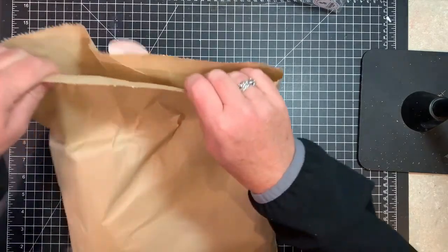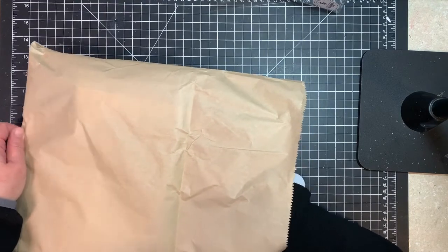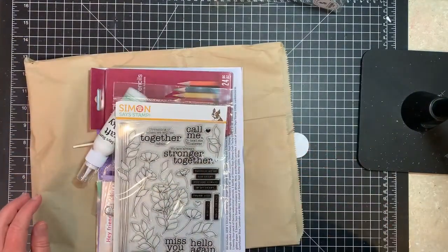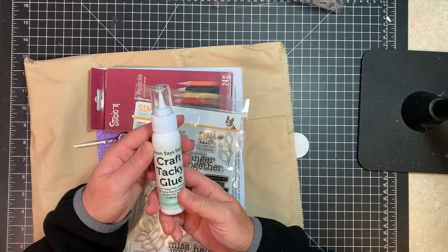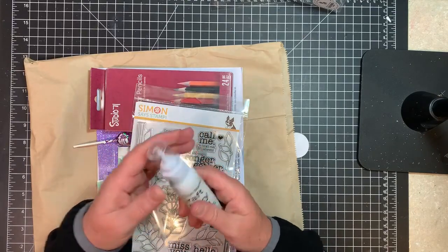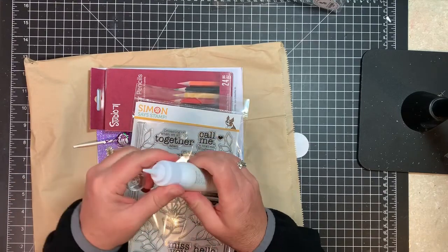And here is the monthly kit. The thing that convinced me to buy the monthly kit, I don't buy them every month, because sometimes they're a little bit duplicative, but these watercolor pencils are what hooked me. And I've seen a lot of people using this Craft Tacky glue, which I thought would be fun to try. It looks like it's got a pretty good fine tip to it.